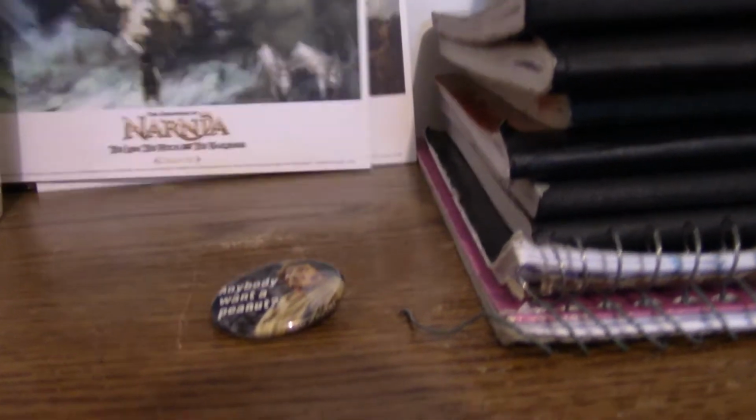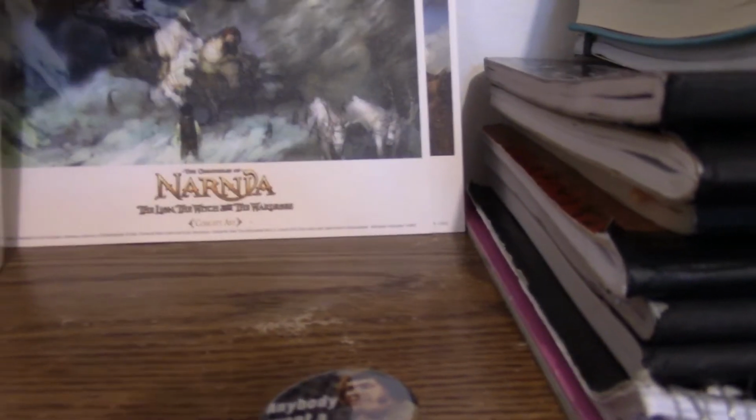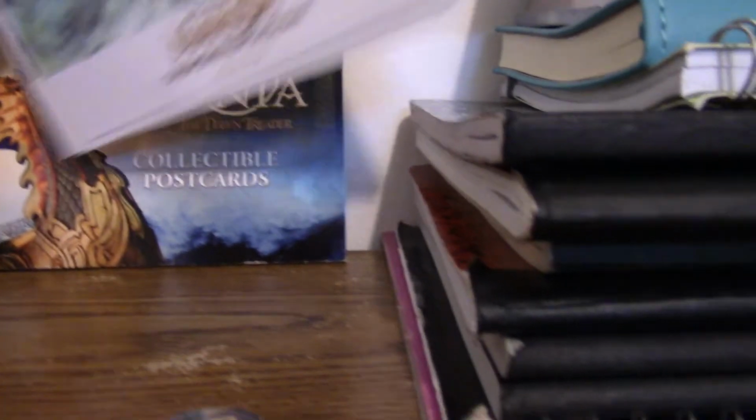So I have two concept art little things from The Lion, the Witch, and the Wardrobe, and then I have collectible postcards from The Voyage of the Dawn Treader.